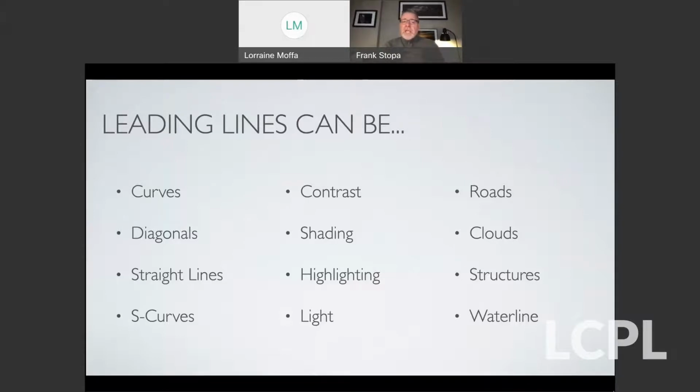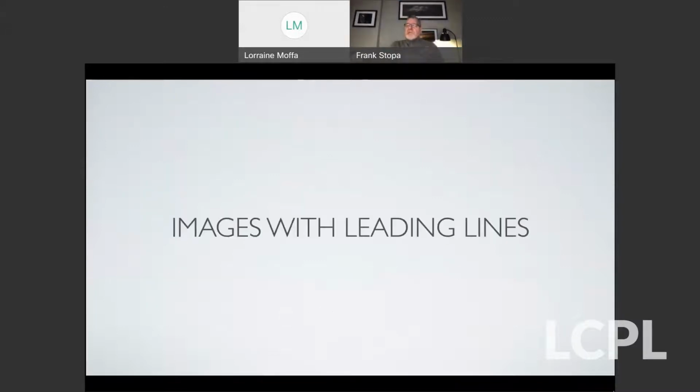Roads make great leading lines. Clouds can work as well. Structures of all sorts can be leading lines. Water lines can also be leading lines. Anything you can imagine that has some kind of shape to it can be used to draw you in, and that's the idea. Okay, images with leading lines.